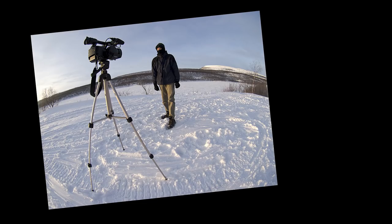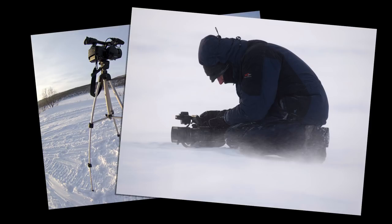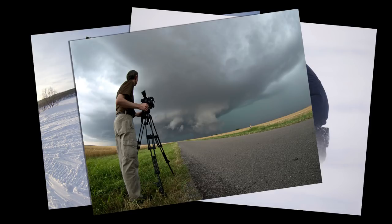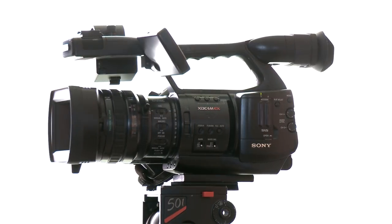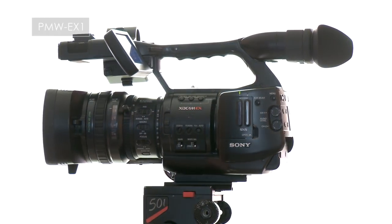About 5 years ago, I was approached by Sony to review a new camcorder they were about to release. That camcorder had three full resolution 1920 by 1080 sensors, recorded using XDCAM codec, and had this lovely manual lens with three rings for zoom, iris and focus that were fully manual. And if you can guess which camera that is, it's Sony's EX1.